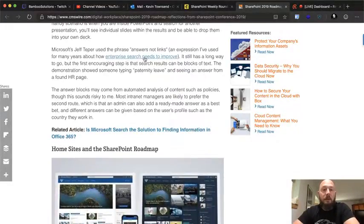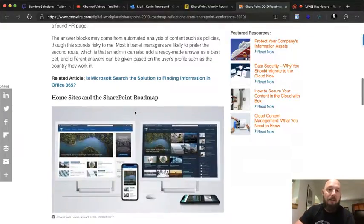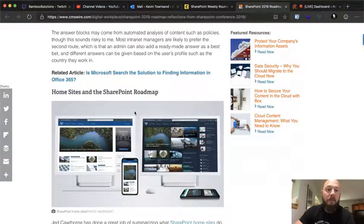Jeff Tepper used the phrase "answers, not links," an expression that this dude Sam has used for many years. He says this is about how enterprise search needs to improve. It still has a long way to go, but the first encouraging step is that search results can be blocks of text, and the demonstration showed someone typing "paternity leave" and seeing an answer from a found HR page. So it's gotten more useful.